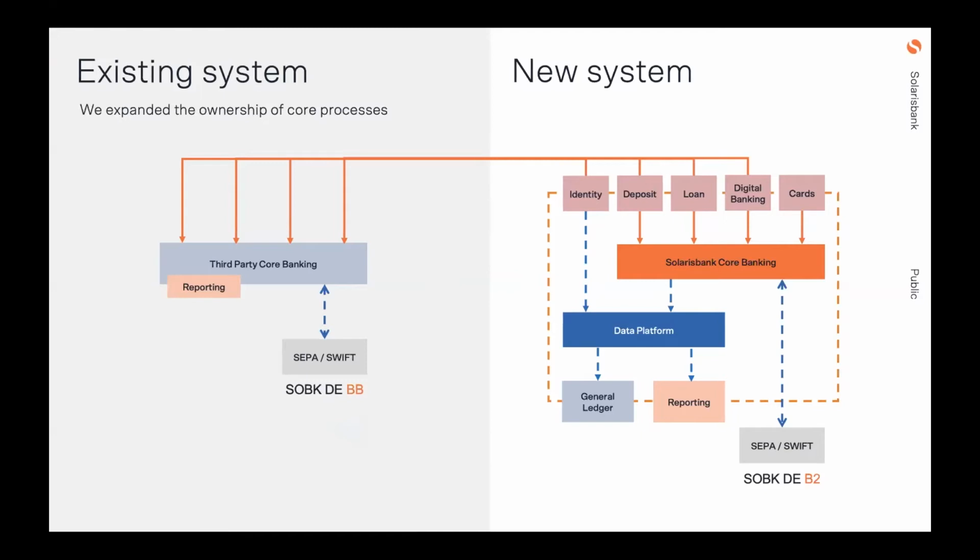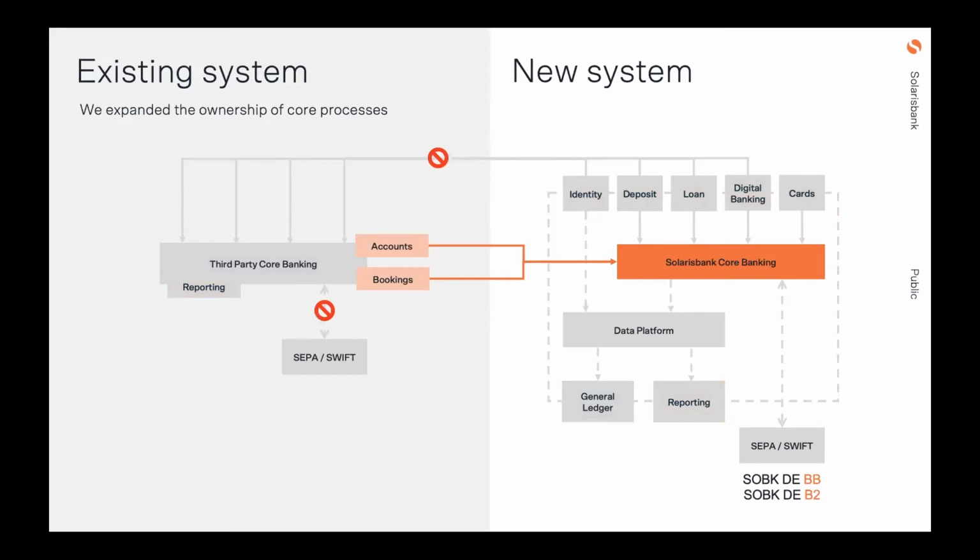And this made it for us quite a lot easier to keep the API stable while exchanging the underlying infrastructure. It was still a challenge. Obviously, there are a lot of things, like we have to cut the connections to the old system. We have to disconnect the old system from the outside world, namely SEPA and SWIFT. And obviously, we have to take all the data from the old system that is relevant, for example the accounts and the bookings on the accounts, into the new system. And ideally, this works without any downtime.